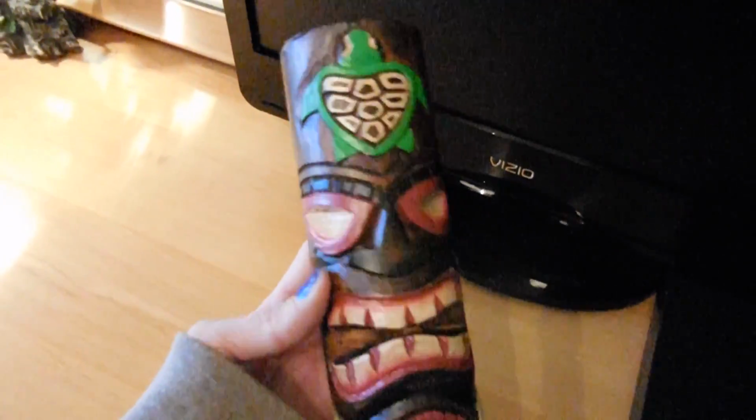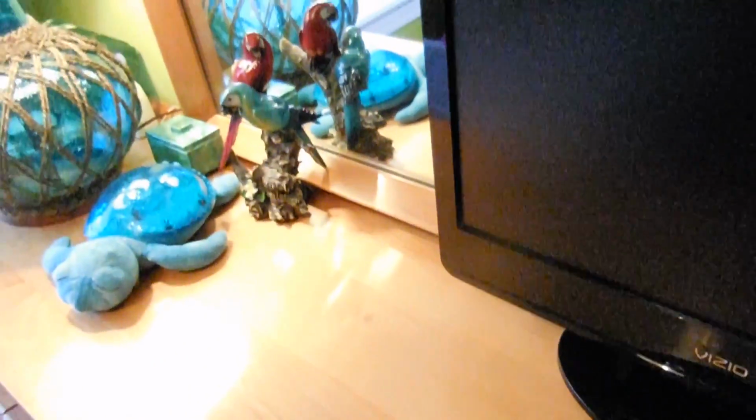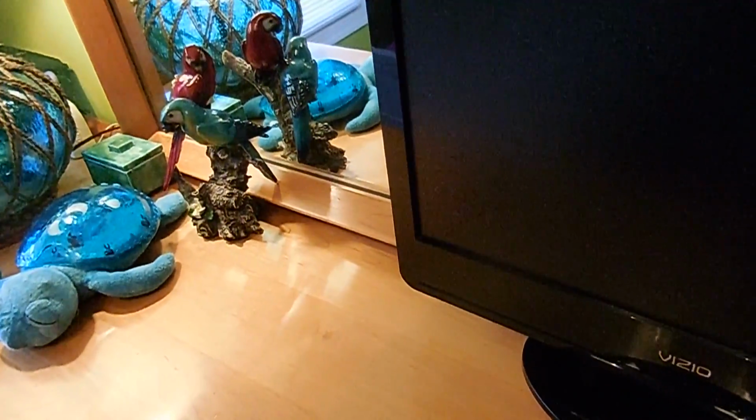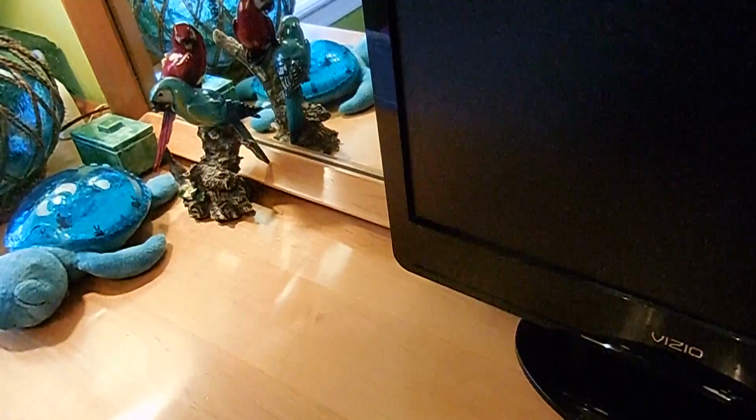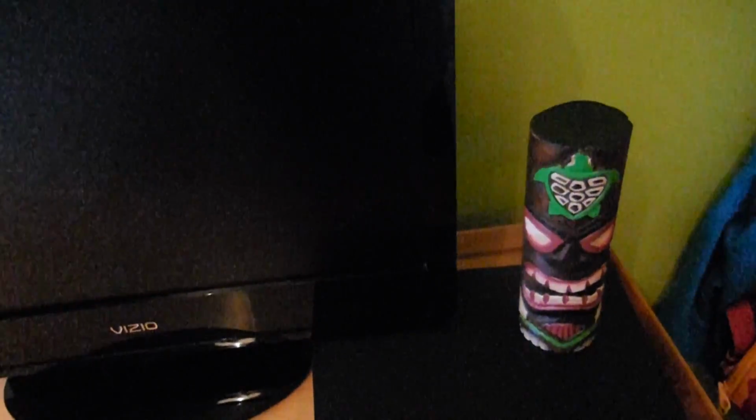We also got this tiki, like totem post at Branson. We got these at the Five and Dime. If you haven't seen the vlog, I actually took some video of that trip, and it's on this channel, and I think I show some of the Five and Dime. It's a really cute store in downtown Branson. It is like legit the real old deal Five and Dime.